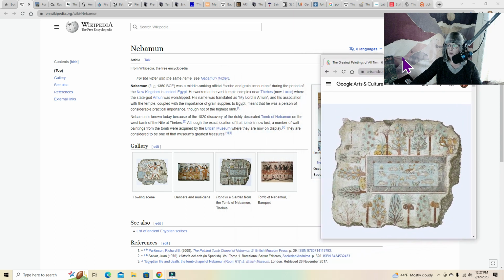And we are going to start with this piece right here. It's the Nebamun tablet. And he was a middle-ranking official scribe and grain accountant during the period of the New Kingdom in ancient Egypt. So this would have been 1350 BCE.